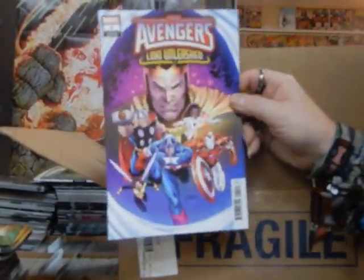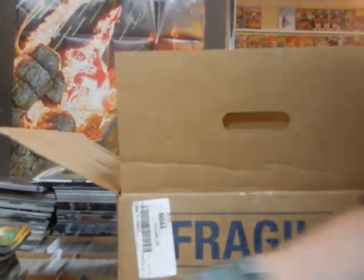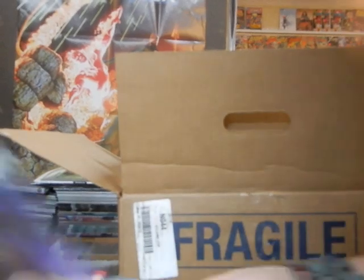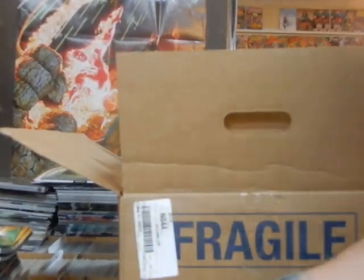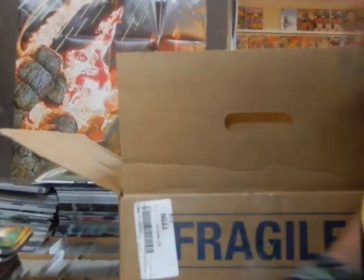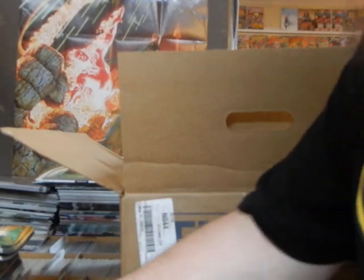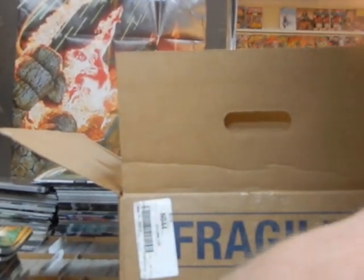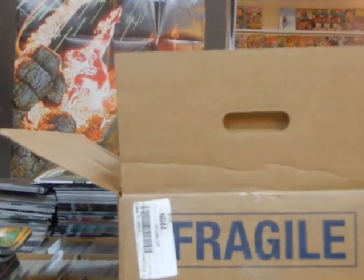This is the Ron Lim cover. Again, the great legend Roger Stern wrote this, so you know it's going to be good. Again, if you see Roger Stern at a convention, go get that signed and tell him that JC said hi. Roger was a great guest. Always enjoyed having him. Great guy to talk to. He's a true comics fan.